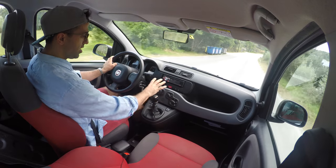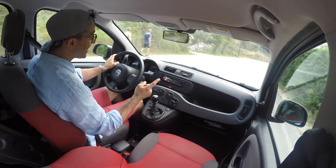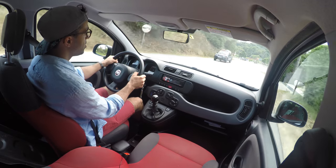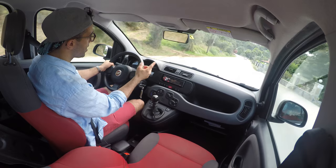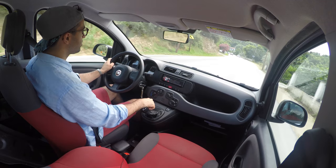So it's great. Kind of in the middle here, I want to say it's a retro design, and I can say that it's a retro design because I learned how to drive on a Fiat 126P when I was 7 years old. I'm not lying. That and a tractor. But this kind of reminds me of that layout. That's why I called it a retro layout.